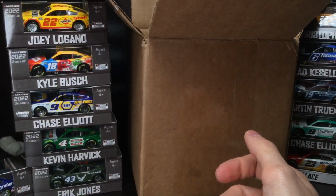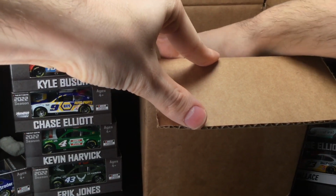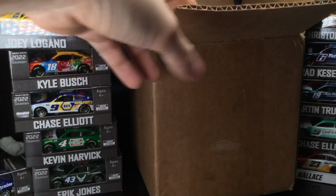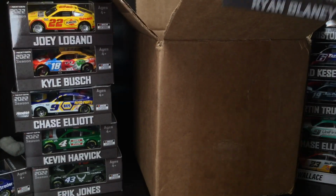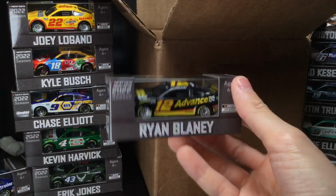Again, we still have another diecast haul to take care of here. I mean, we got so much content for y'all. We're going to grab another diecast here, guys, and this is for all your Ryan Blaney fans. Check this one out. This is a pretty cool piece.